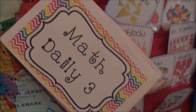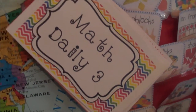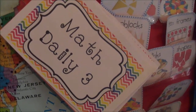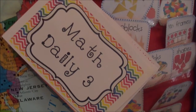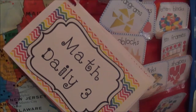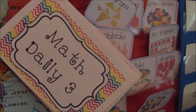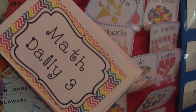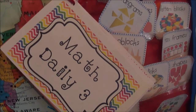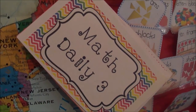But when I set up a math center, it's a lot more hands-on. And if you notice, there's no real writing required. It's all hands-on. There are a lot of things that you already have. I'm going to show you a lot of things that you can pull together. You don't have to go out and buy them. You already have them. So hopefully you all enjoy and keep watching.